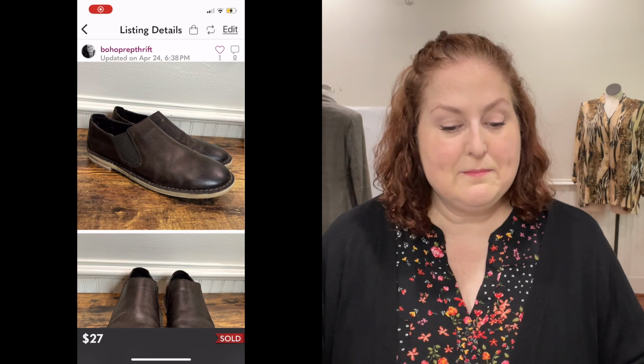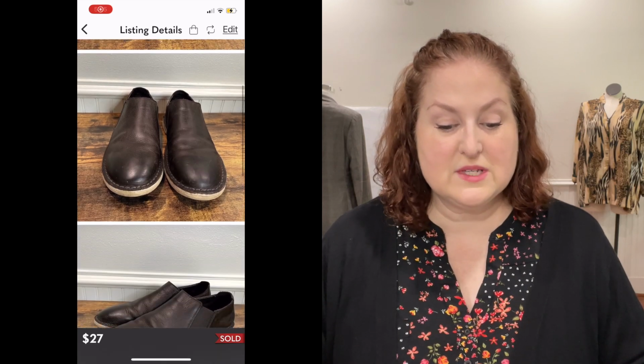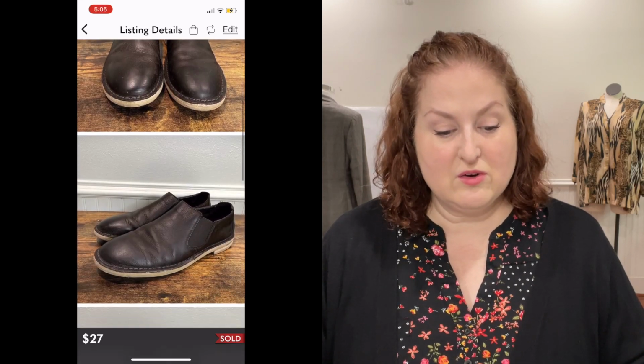And the next one was a little bit better. At least the profit was over $10 this time. It was a Denim & Supply Ralph Lauren men's size 10.5 shoes, slip-on brown leather loafer.